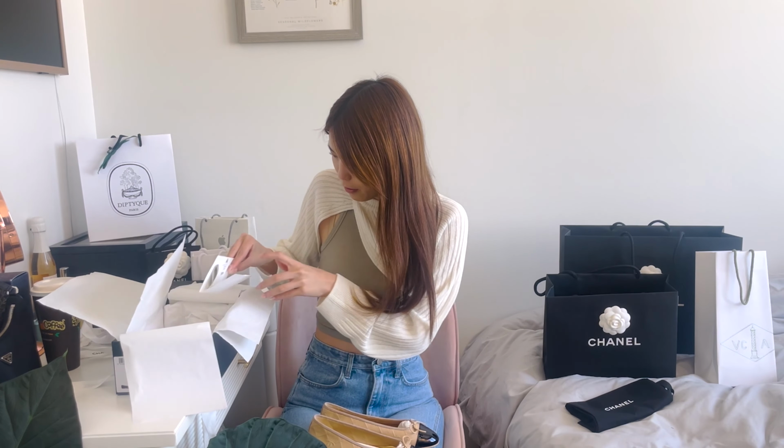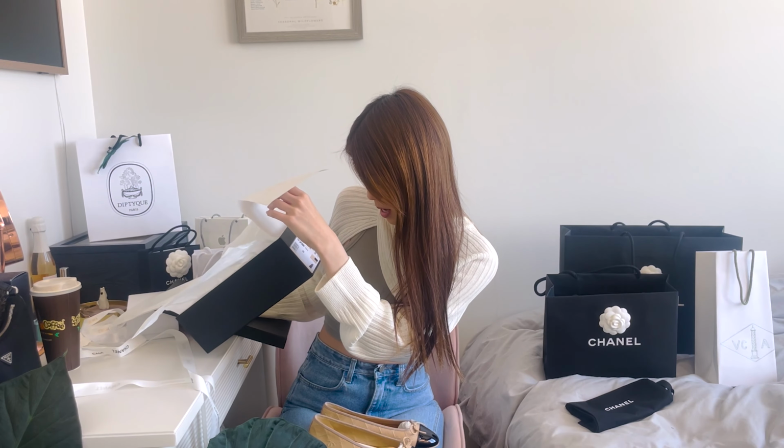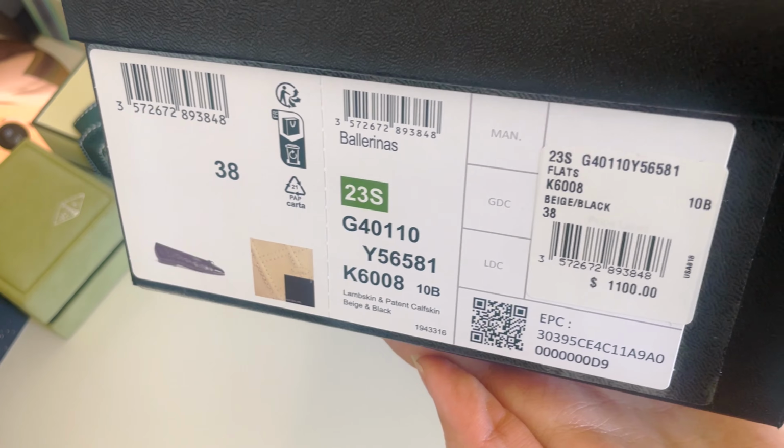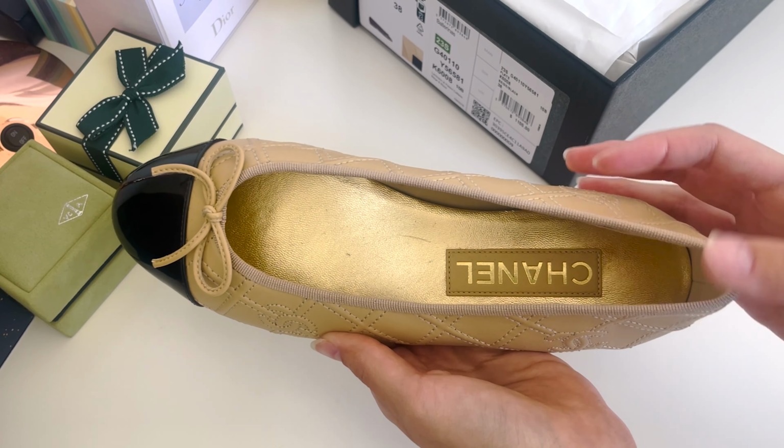The colorway for this, I believe, let me just double check. So the colorway is just called beige and black. This is lambskin and patent calfskin on the toe. And I got these in a size 38.